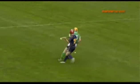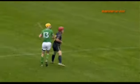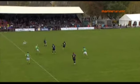Double marking in midfield. McRae out to the left to McRae. So Kinlochshiel at the moment. Again, the Scottish hunting well in packs. They seem to have stemmed the tide.